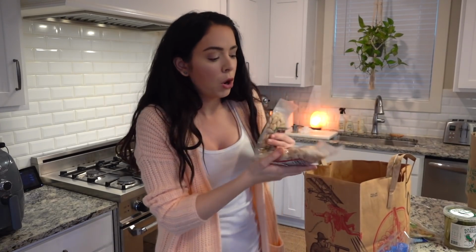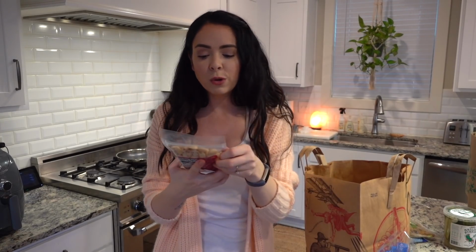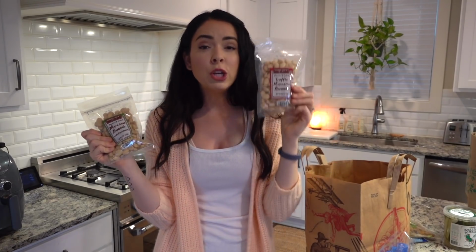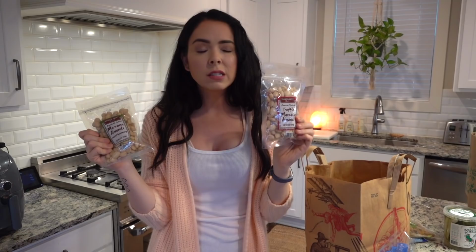Now, something that we have tried, these are favorites of ours. The first one is these roasted and salted truffle Marcona almonds. Oh my gosh. And the second one is roasted and salted Marcona almonds with rosemary. Dan doesn't like the rosemary as much, and we're both huge fans of the truffle ones.